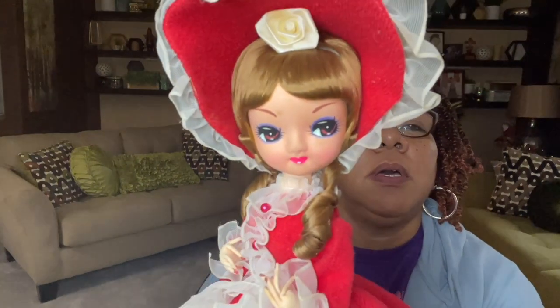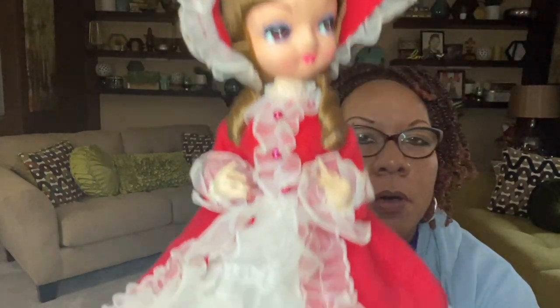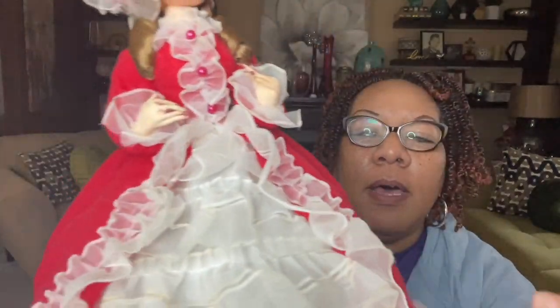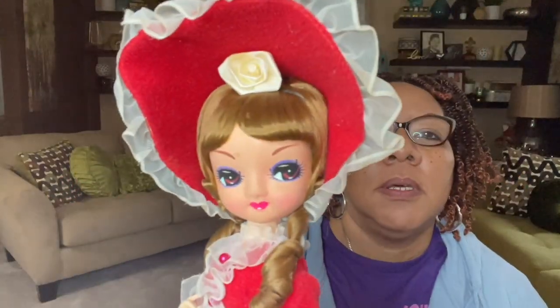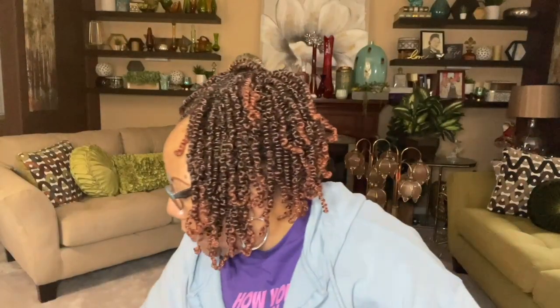she reminds me of Christmas as well, and she reminds me of a Southern Belle, decked out in her Christmas. She's actually very pretty too. All of them are pretty. All of them are beautiful. But I love, love, love her dress as well. Isn't she adorable? Just adorable. And she's musical. So that's her.